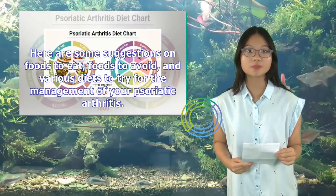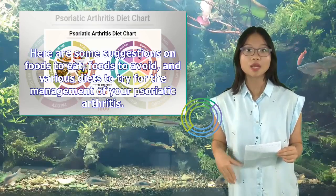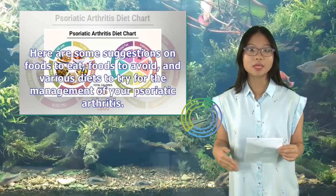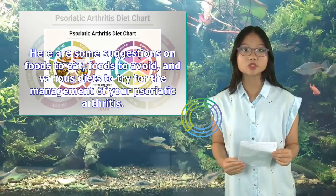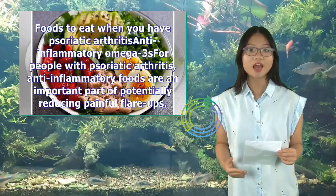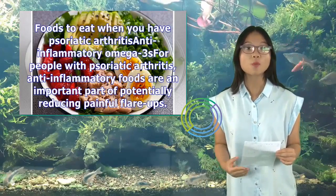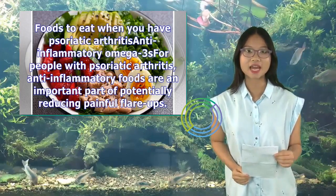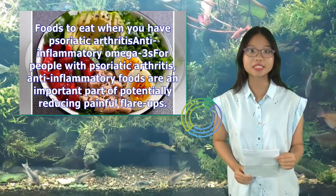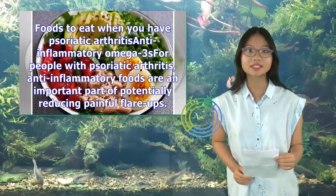Here are some suggestions on foods to eat, foods to avoid, and various diets to try for the management of your psoriatic arthritis. Foods to eat when you have psoriatic arthritis. Anti-inflammatory omega-3s. For people with psoriatic arthritis, anti-inflammatory foods are an important part of potentially reducing painful flare-ups.